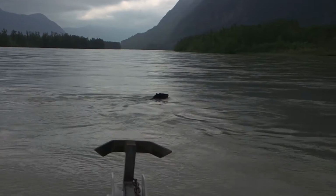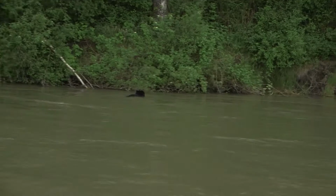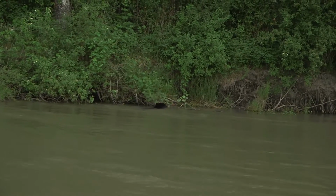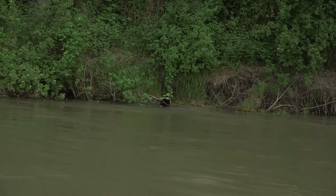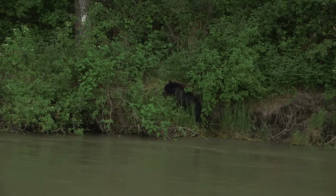Generally in the spring, they're going to be eating grasses and foraging on vegetative matter, maybe the odd bit of carrion here and there. Yesterday we saw 2 bears actually swimming across the river, and they sure put on a nice sight. They're such a powerful, strong swimmer, and it's just nice to see them.